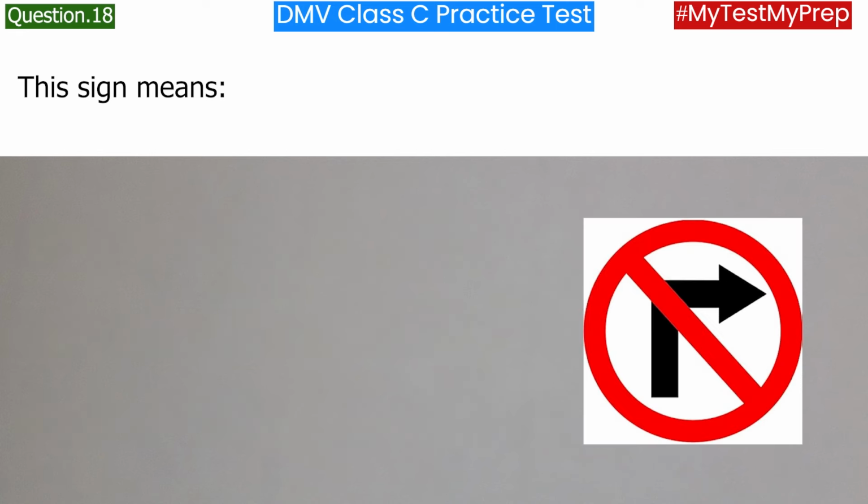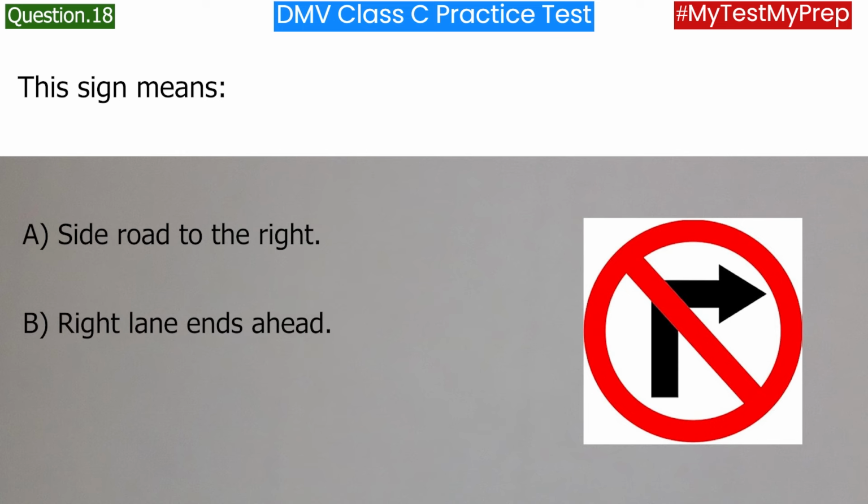This sign means A. Side road to the right. B. Right lane ends ahead. C. No right turn. Answer. C.